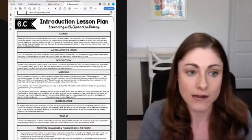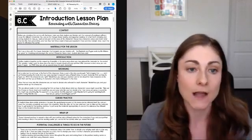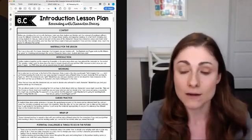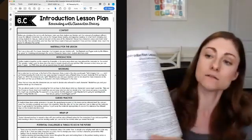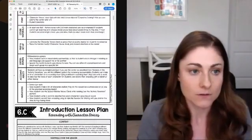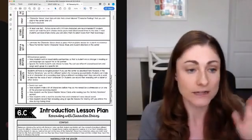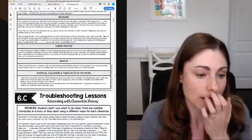If you want to print it out, there's an introduction lesson plan that shows you how to introduce the activity. I wrote it all out for you. You may not need that. I did print it off and put it on the back of the sheet. So in one page protector, I have the center activity, the center description, and then on the other side, I have a lesson plan to introduce it.